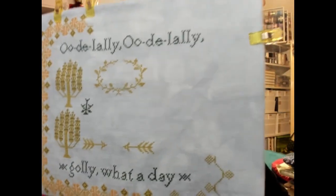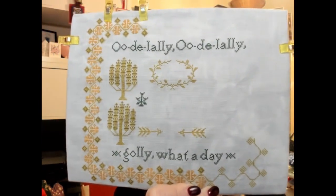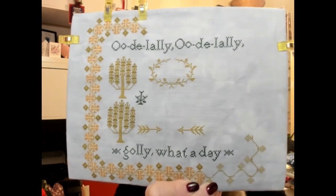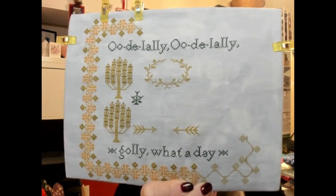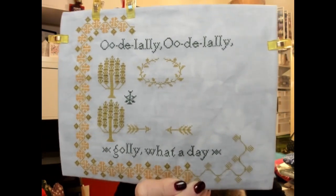But he had two colourways, one for the sampler and one for if you did the scissor fobs and everything. And obviously I looked at the wrong ones, but I am not pulling out the yellow flowers. I've come around that third corner. I use this a lot for penalty stitches in green. This has got June and July stitching on it.